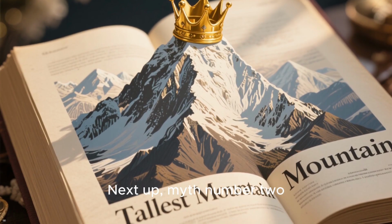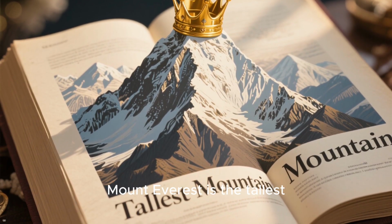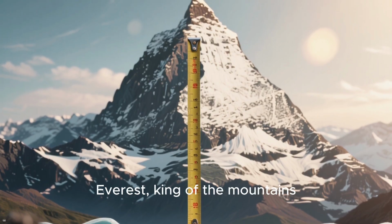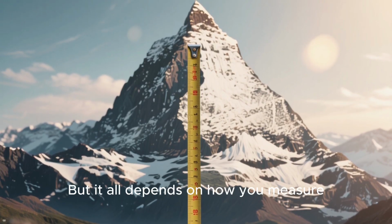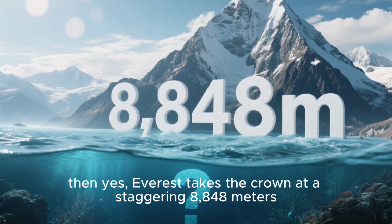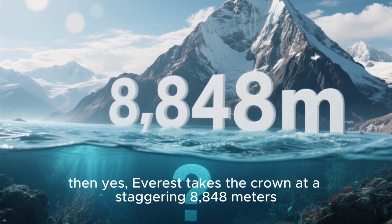Next up, myth number 2. Mount Everest is the tallest mountain on Earth. We all learned this one, right? Everest, king of the mountains. But it all depends on how you measure. If you're measuring from sea level to peak, then yes, Everest takes the crown at a staggering 8,848 meters.